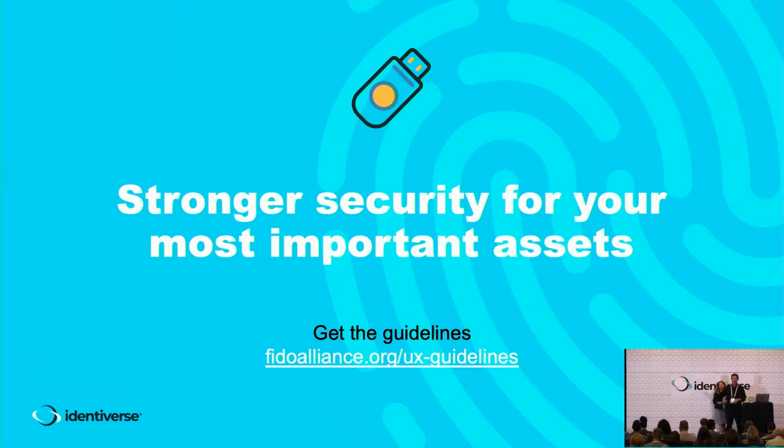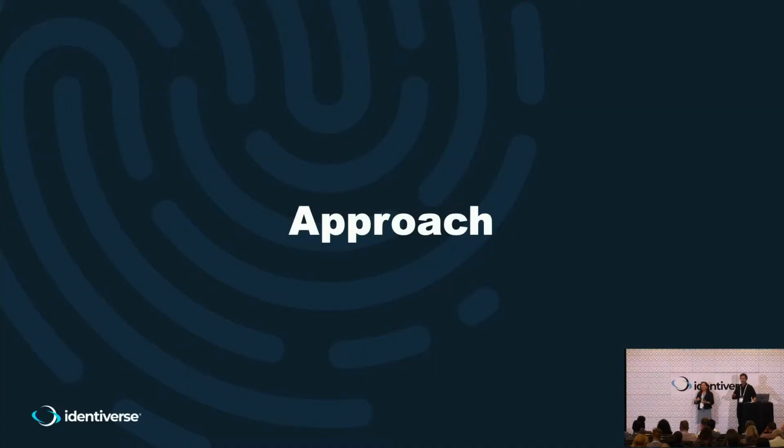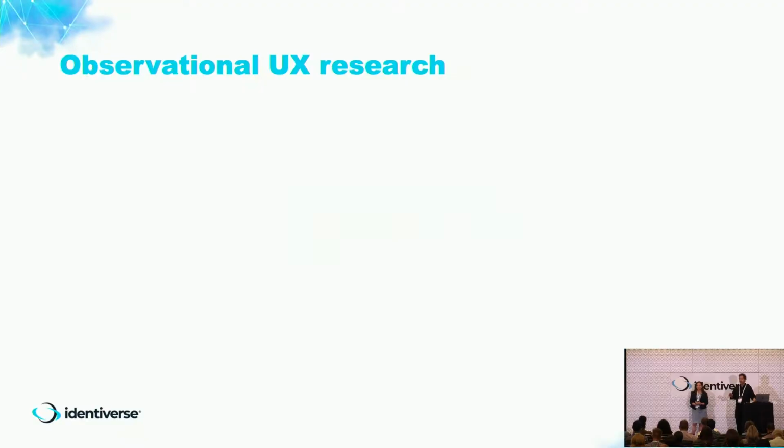All right, we're kind of cutting to the chase here. Right on the bottom, you see "get the guidelines." If you're in the back, you might not be able to see it. We can't go through everything that we put into the guidelines. This is just an overview, and hopefully you go to this URL and get the guidelines yourself. But what we do want to talk about is the approach that we took, because it's a little bit different for some people to know how we arrived at these user experience guidelines. So I want to make sure you know the approach that we took.